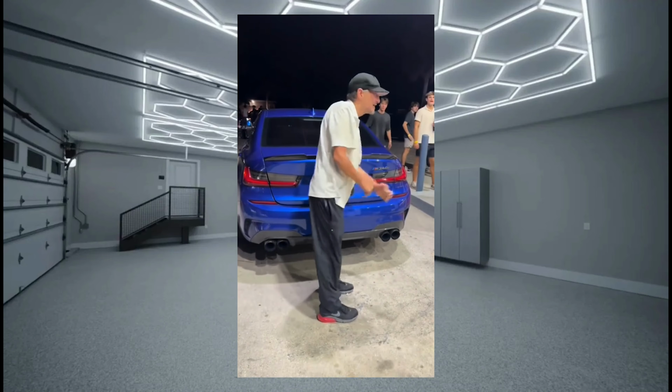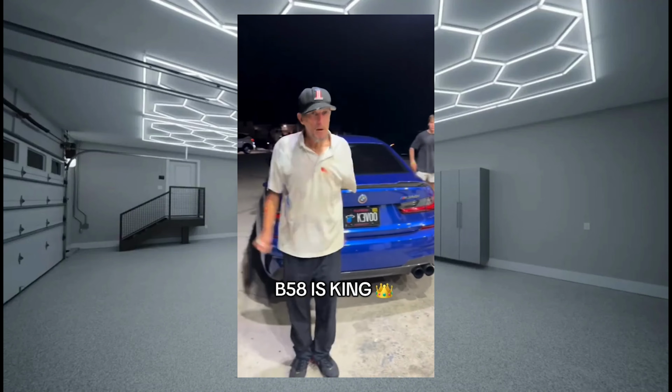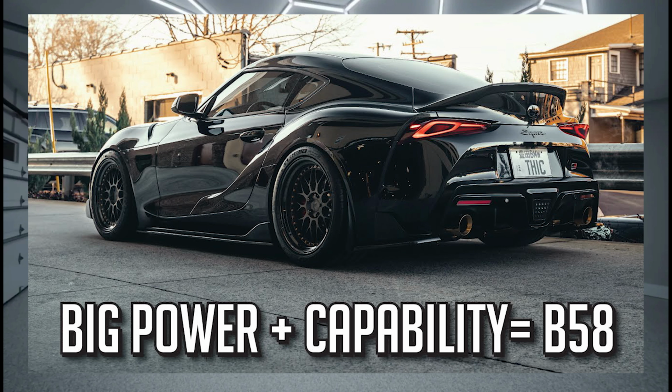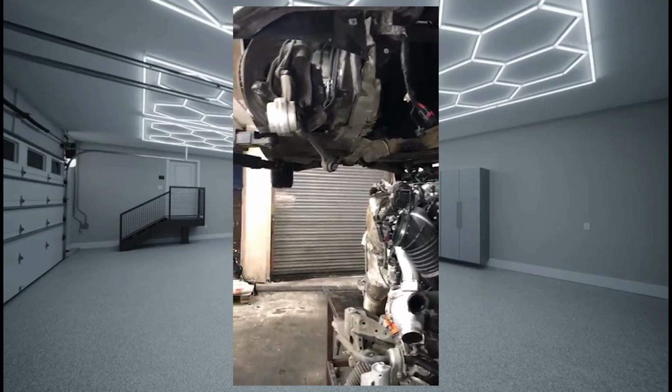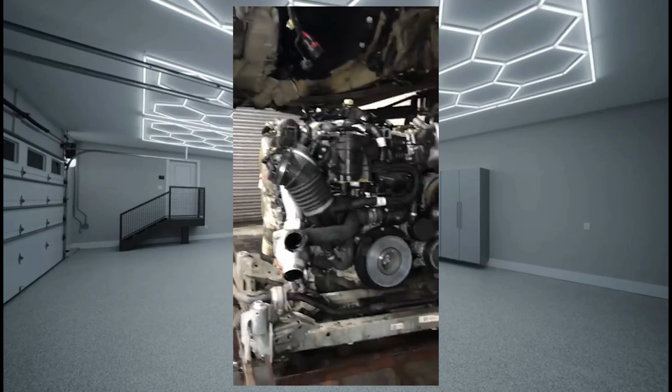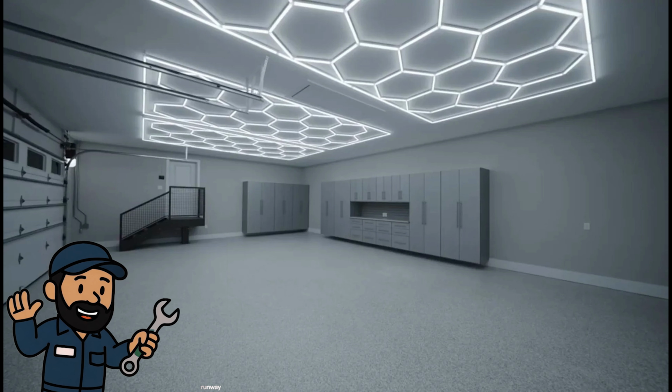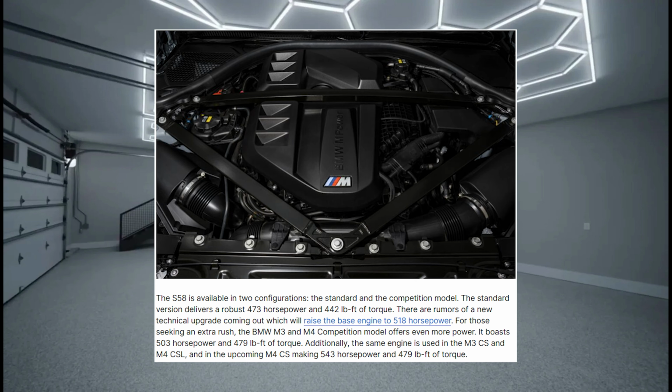Everybody talks about the B58 like it's untouchable. Tuners love it, YouTubers hype it, and even Toyota borrowed it. But here's the truth. The S58, well, that might be BMW's best straight six engine they've ever built. The B58 came out in 2015, right? We know about the B58. The S58, let's talk about the S58.